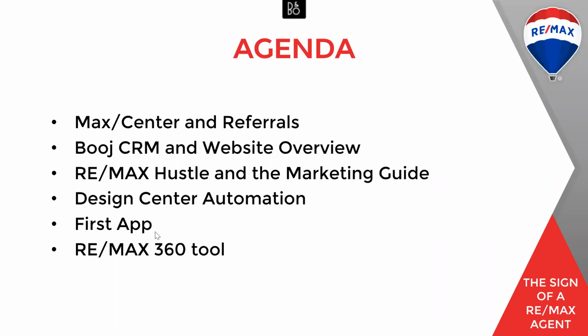And then I would like to point out the first app, because Remax is offering you 3 months free at this time. And it's a very, very good step beyond a CRM to really identify those contacts and leads that are in your system already who are ripe to do business, so you want to get on the phone with them. And finally, the new Remax 360 tool, which is an absolute must for today's virtual selling.